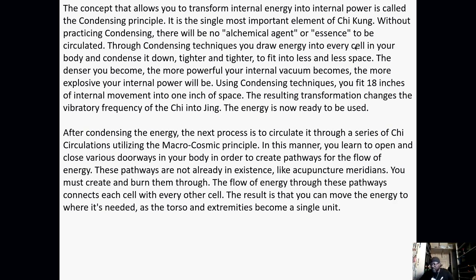All right? And this chi energy moves through these particular pathways and burns through them, so it makes it easy for you to take the energy that you have accumulated and move it through these particular channels. That's the key. So the flow of energy through these pathways connects every cell with every other cell. The result is that you can move the energy to where it's needed as the torso and extremities become a single unit. So you're no longer separated.